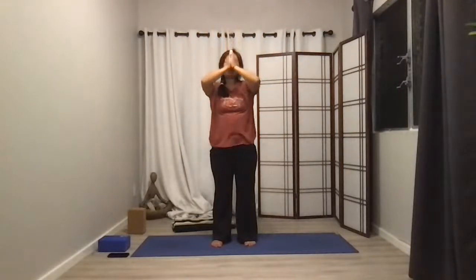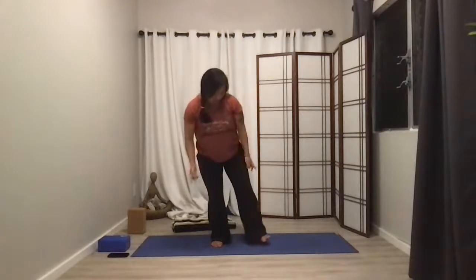Gently undo the feet. Roll the shoulders up, back, and down. Hands by the hips. Inhale to reach up towards the sky. Exhale, hands to the heart. Releasing the hands.